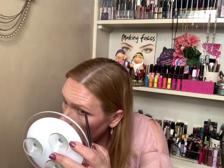So pretty. Okay. Then we're going to take this brown right here and we're going to line the lower lash line and the top. Now, I will say again, look, they stick to your finger. They really do. But they apply beautifully on the lid. So that's the brown we're going to use for the lining for the lower lash line and top.